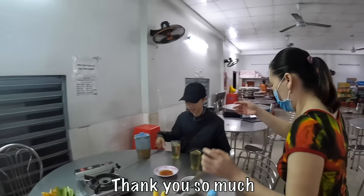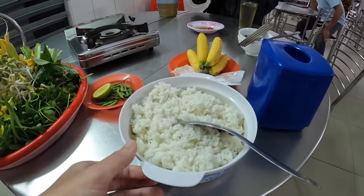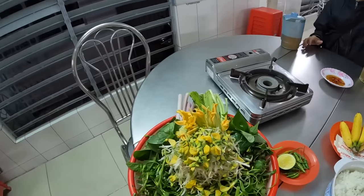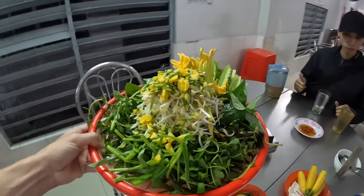Rồi, em cảm ơn chị nha. And look, even with your hot pots, we're gonna eat rice here, which is kind of cool too because I'm always for some rice. I mean, I've only had two meals of rice already today. Look at this though. Whoa. This is huge.